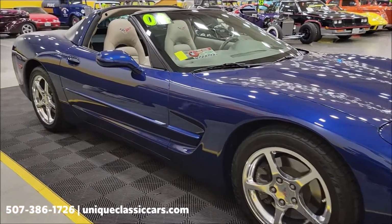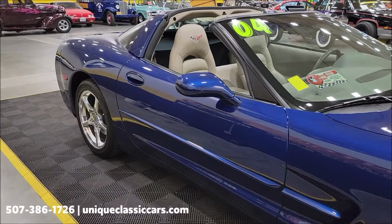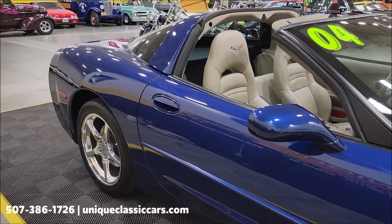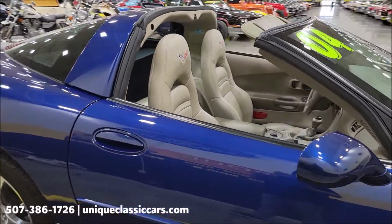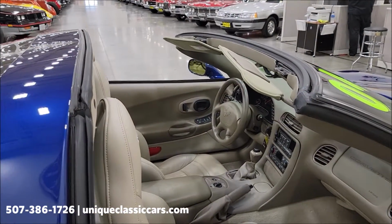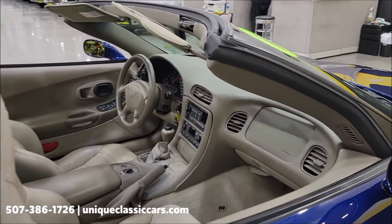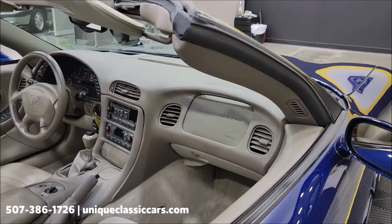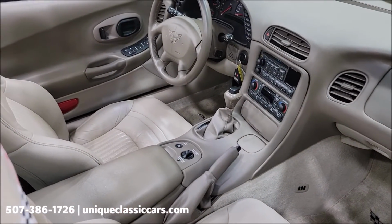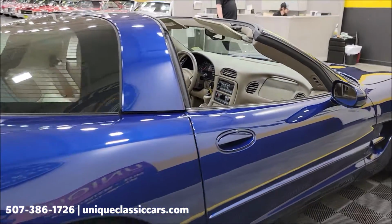With our commemorative package on this car, you did get the memory package as well as the Twilight Sentinel. Electrochromic mirrors, interior and exteriors. This particular one has the magnetic selective ride control. The transparent top, which you can see pictures with it in and pictures with it out on our website. Also has the front license plate frame. And of course, all the other options that you would have got standard on this particular Corvette back in 2004.